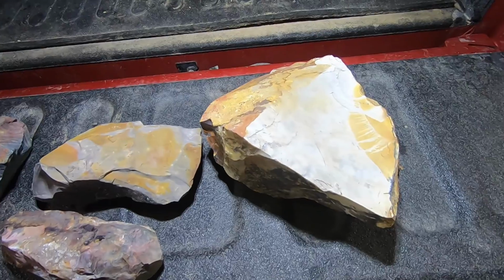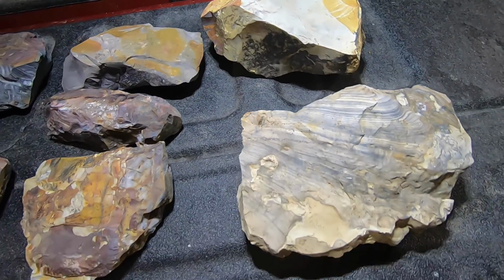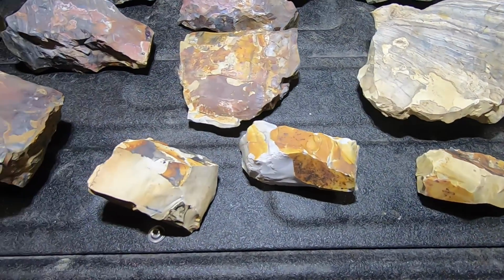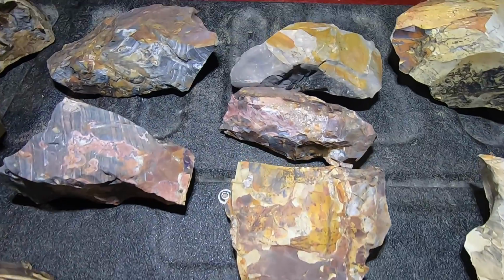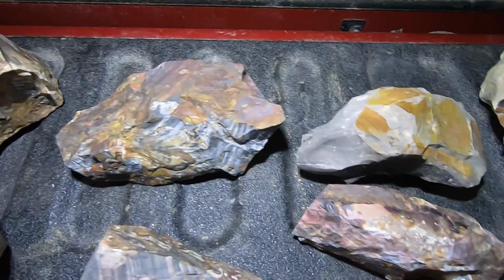Here's the one that's kind of got a milky color to it. It should turn some pretty colors once it's heat treated, and that one's more striped. Some of this has some real pretty pinks and some other stripes in it, and that one's more gray.